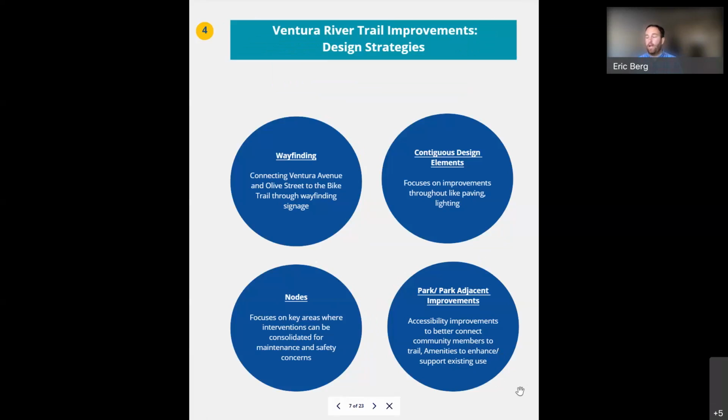I mentioned briefly wayfinding. This is the addition of signs and wayfinding elements throughout the West Side that would increase access, or information about access, to the trail for users throughout the city. The contiguous design elements is the big one, of which there are 3. These are elements that span the entire stretch of the project limits.